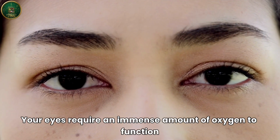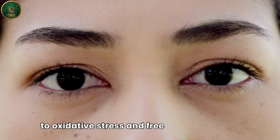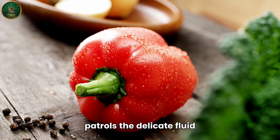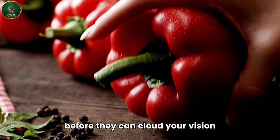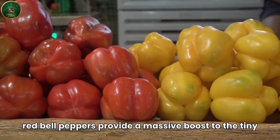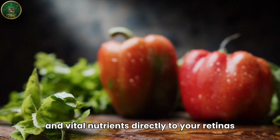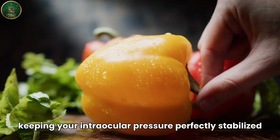Your eyes require an immense amount of oxygen to function, which makes them highly vulnerable to oxidative stress and free radical damage. Vitamin C is a master antioxidant that actively patrols the delicate fluid inside your eye lens, neutralizing free radicals before they can cloud your vision and trigger painful cataracts. Furthermore, red bell peppers provide a massive boost to the tiny microscopic capillaries that feed blood, oxygen, and vital nutrients directly to your retinas, keeping your intraocular pressure perfectly stabilized.